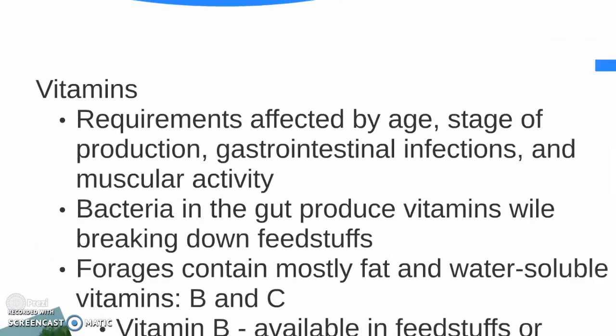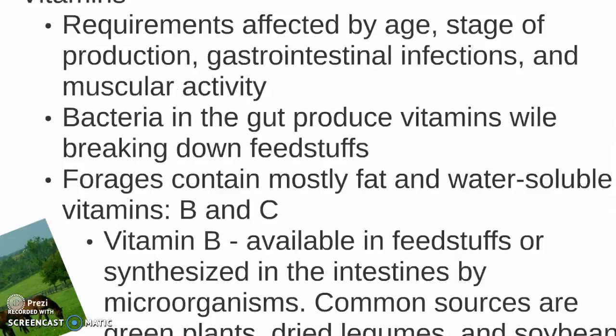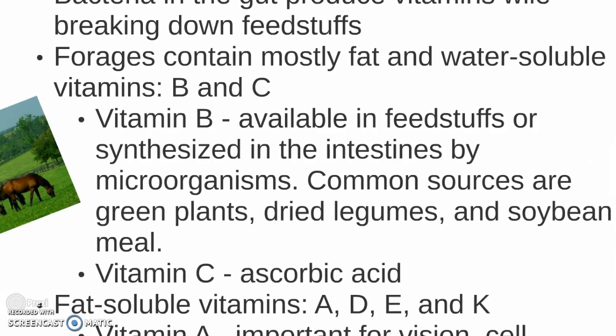Vitamins. Requirements are affected by age, stage of production, gastrointestinal infections, and muscular activity. Bacteria in the gut provide vitamins while breaking down feedstuffs. Forages contain mostly fat and water-soluble vitamins B and C. Vitamin B is available in feedstuffs or synthesized in the intestine by microorganisms. Common sources are green plants, dried legumes, and soybean meal. Vitamin C is also known as ascorbic acid.